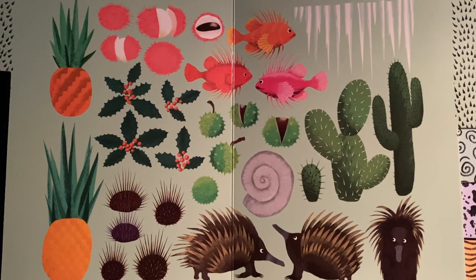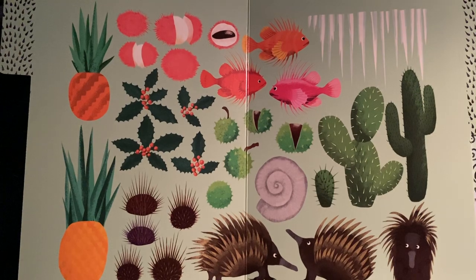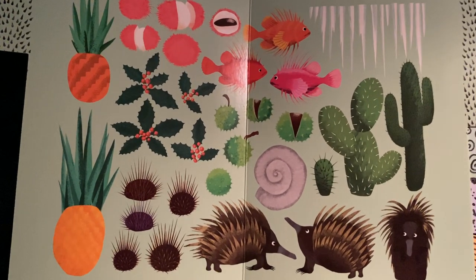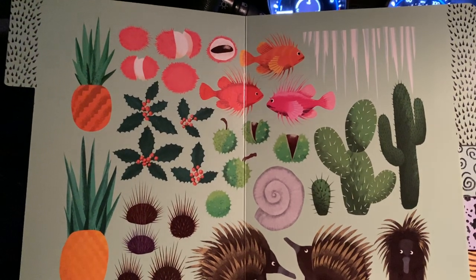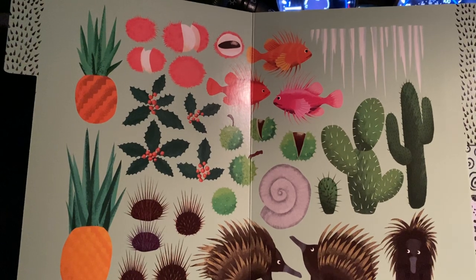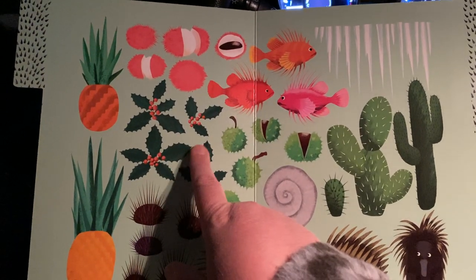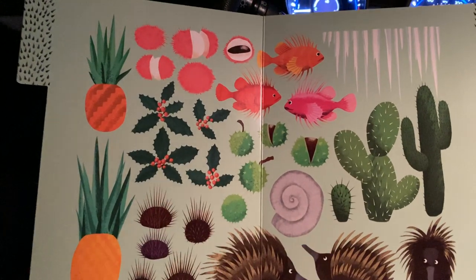Let's see. And spiky fossil. Let's see, spiky fossil. I guess that wasn't a shell. I guess that's supposed to be a fossil. So maybe it has a rough edge. And then let's see what else we have. Spiky holly leaves. If you've ever touched a holly leaf, these are actually quite sharp along the edge.